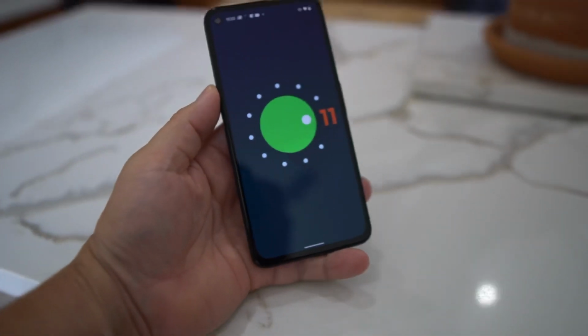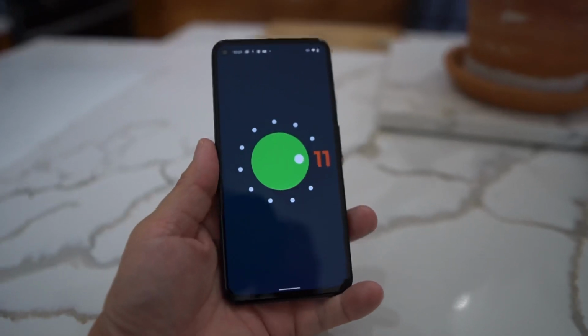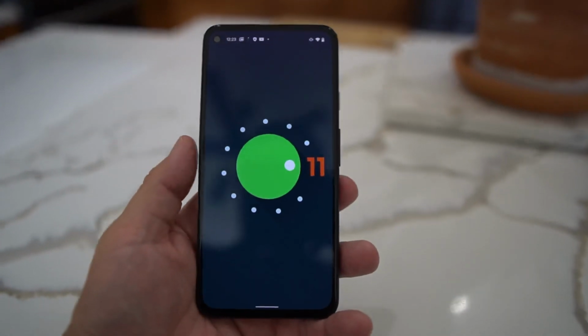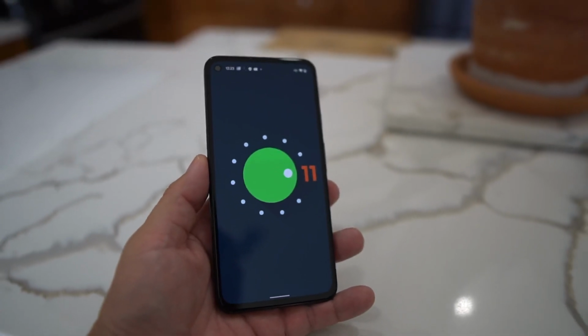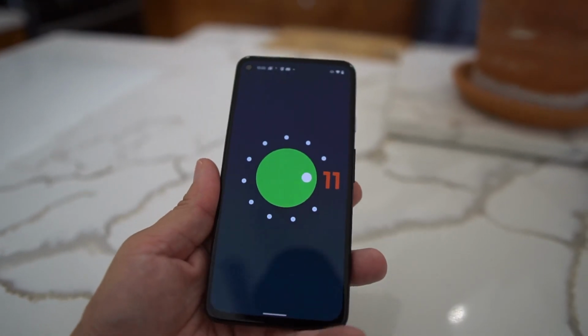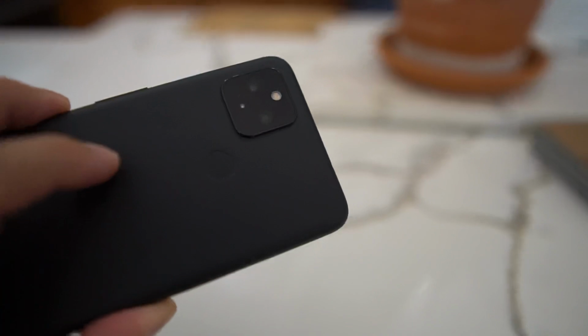And as far as updates are concerned with the Pixel 4a 5G, you're gonna get the latest and greatest from Google. That's right, you get Android 11 out the box, and you're gonna probably get updates for the next 3 years to Android 12, 13, and 14. It's one of the perks of having a Google Pixel 4a 5G or any of the other Pixel devices.